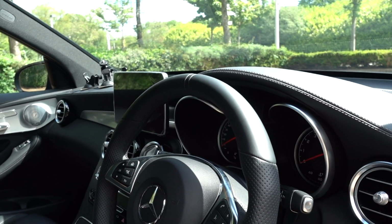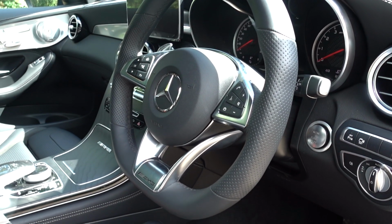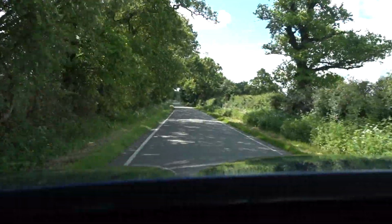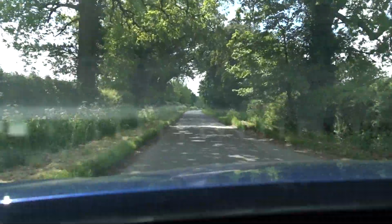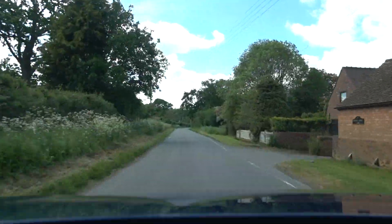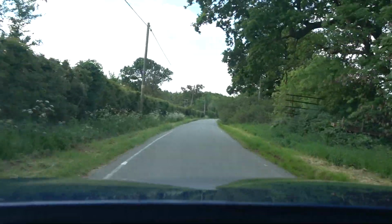The driving position, steering wheel is on point. I love the feel of this AMG steering wheel because you've got the perforated leather on the sides, you've got the flat bottom. You do sit quite high in this car, so you do get a commanding view of the road ahead, which is quite nice because you can see pretty much all 4 corners of the car and see every part of the road, and get that kind of, like I say, commanding driving view.